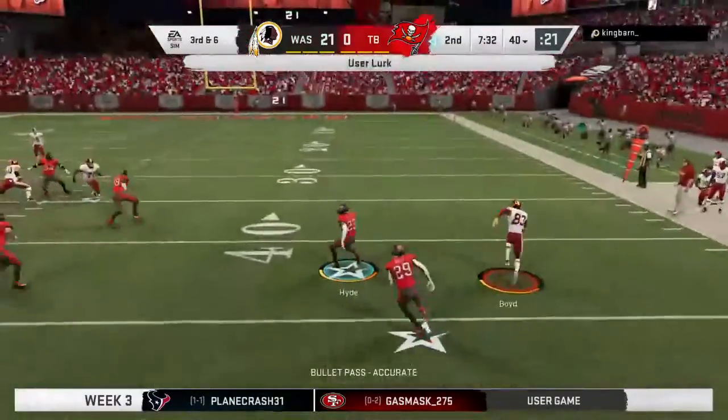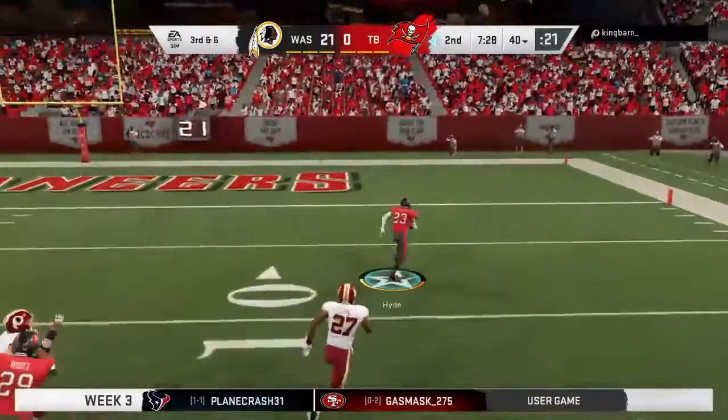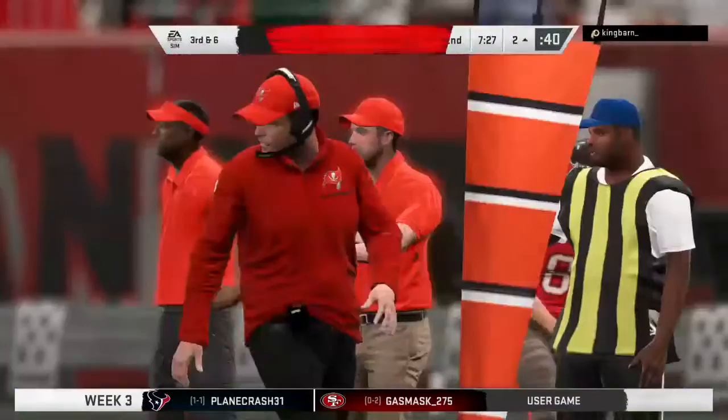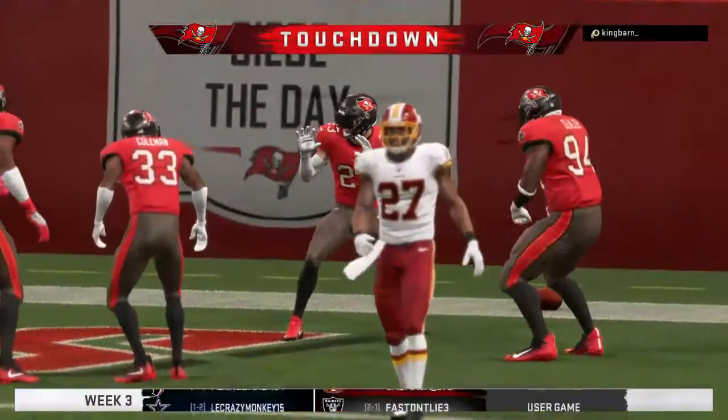He rifles one that's intercepted. Picked off by Micah Hyde. Down the numbers. There he goes. And he will score. Touchdown, Tampa Bay.